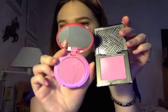If you compare the two side by side, Obsessed does look different. It does look very much pinker. They still look pretty similar, honestly, when I'm looking at them, but this looks more purpley. But this swatches, I feel like it has more pink undertones. So, these Urban Decay blushes are amazing.